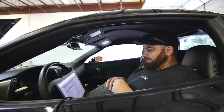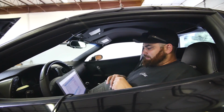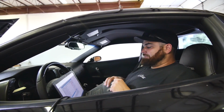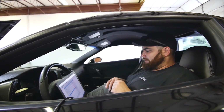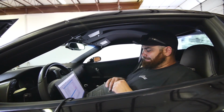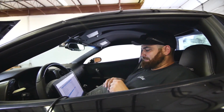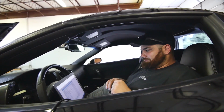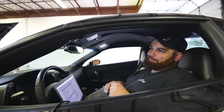But in retrospect, it's a tool. There's nothing wrong with Mustang dynos if they're calibrated right and the people aren't screwing with the numbers. It's the tuning tool. The problem is people want to pump up their own heads and say, oh, my car made 1,500 horsepower. Well, why did it trap 145?